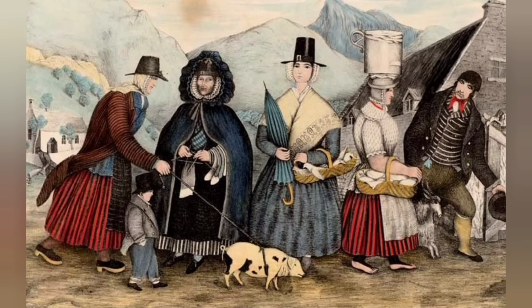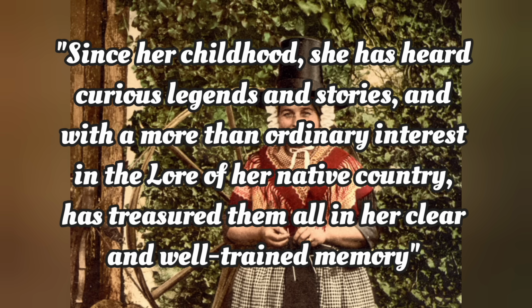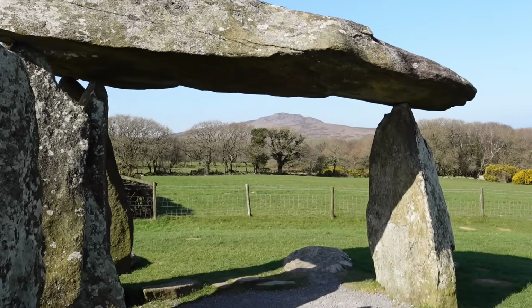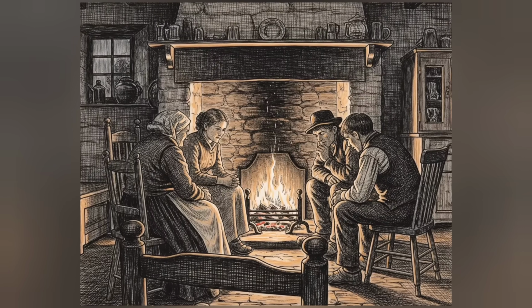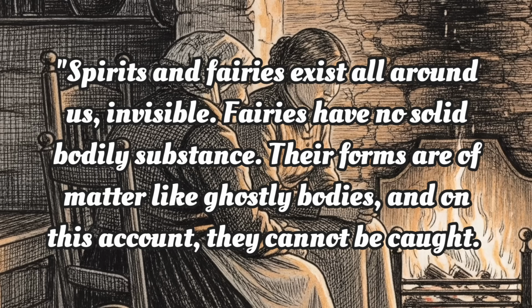He reports that, since her childhood, she has heard curious legends and stories, and with a more than ordinary interest in the lore of her native country, has treasured them all in her clear and well-trained memory. Walter and his friend spent 2 nights at this maiden's home, and they talked long into the night. He recounts her words. Spirits and fairies exist all around us, invisible.